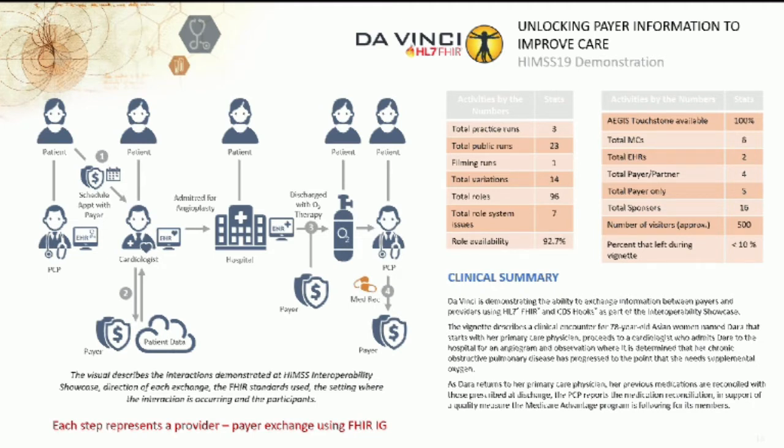But we also had a great opportunity at HIMSS this year in the interoperability showcase to try to put it all together. And so we did this year, and we look to do actually even a bigger version next year. But what we did is we created a clinical story, because if you've gone to HIMSS, there are a lot of executives and doctors, and they're not down in the weeds with the data and interoperability. So we wanted to show them what it means to do FHIR in the payer-provider space.